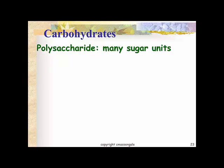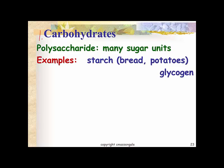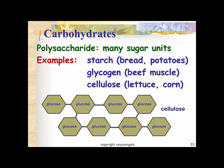Okay, so we're finishing up carbohydrates, which is the first of four, remember, macromolecules. But we've already gone over monosaccharides like glucose or disaccharides, remember, like sucrose, which is table sugar, which is glucose and fructose together. And now we're on to polysaccharides, which I think we got halfway through this. Polysaccharides are many sugar units.